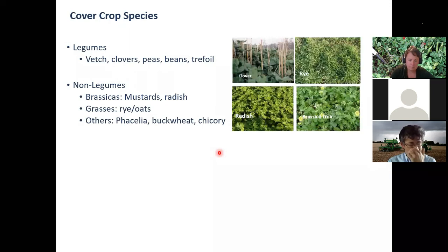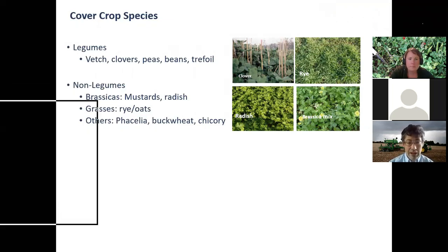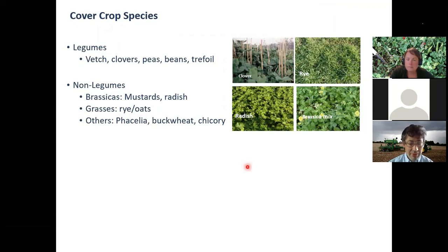With all cover crops, there's obviously a whole range of different species. I won't go into much detail other than make you aware that there are both legumes and non-legumes. Typical legumes include vetches, clovers, and your peas and beans. Non-legumes can be subdivided into brassicas, so your mustards and radish, which are particularly common. Grass type, so rye, oats, and then others which are particularly beneficial if we're looking at rotational implications where you may have brassicas within rotations. So Phacelia, buckwheat, chicory, which are less commonly grown with other species.